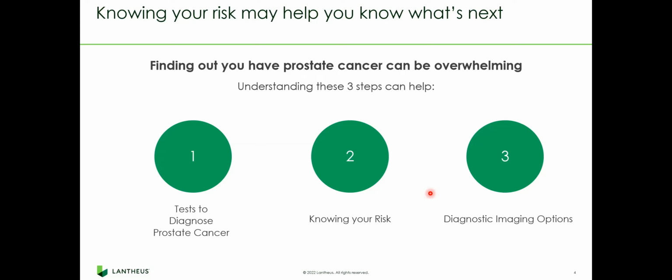That's because many prostate cancers grow slowly and are confined to the prostate gland, where they might not cause serious harm. However, other types of prostate cancer can be aggressive and spread quickly. And that's why it's so important to understand the tests used to diagnose prostate cancer, and to know your risk if you've been diagnosed with prostate cancer, and how imaging options such as PSMA PET can provide a more detailed picture of the extent of your cancer and your risk.